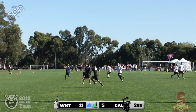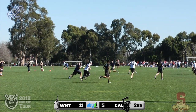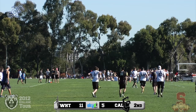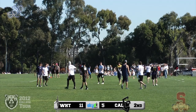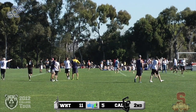Cal up to Sullivan. He's got Pollard open on the break side. Scuba to Pollard. Pollard sending it deep to Zane Rankin. Too far for him. Definitely a more energetic offensive point for Cal. They're coming out a little faster there, but just not enough pieces in the puzzle to make it work. We have Steven Shadley running to pick up the disc for Whitman.